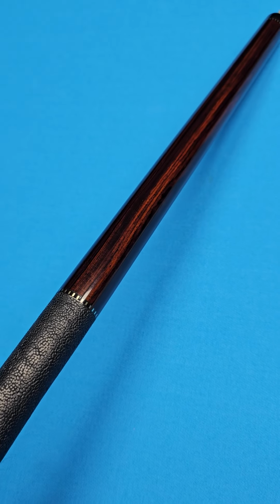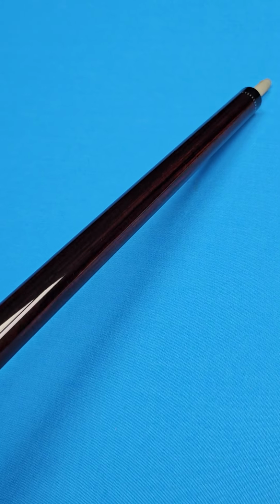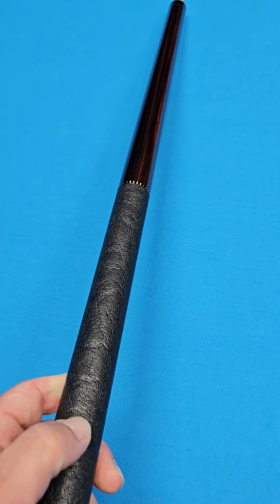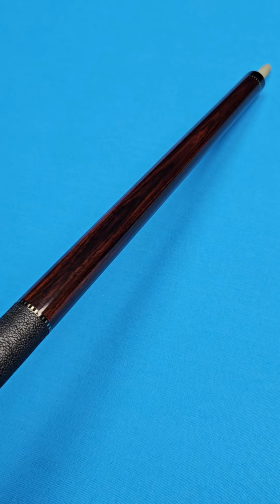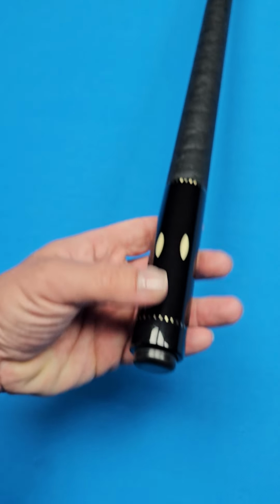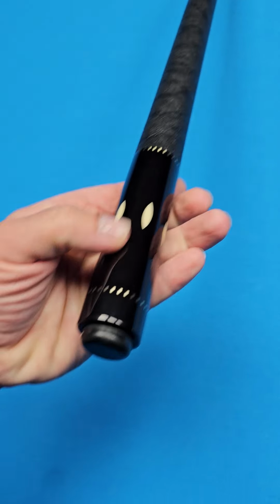I'm going to give you a close-up on that Cocobolo. See why I say it's really unique? I would say it's probably a Mexican Cocobolo just by the colors of it, but it's really deep, dark, and rich. Now, what's unique about this cue and makes it kind of ornate is that you've got the black and red, kind of burnt Cocobolo up top, but then that black really goes well with the ebony in the butt sleeve.